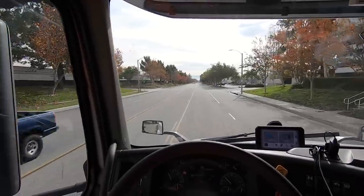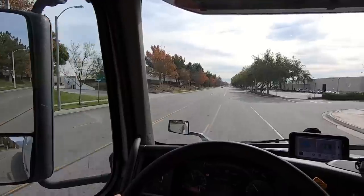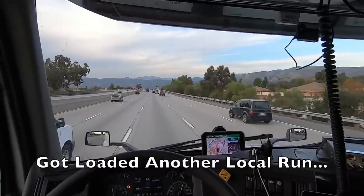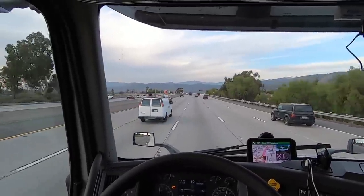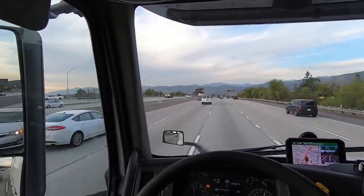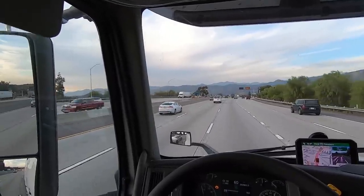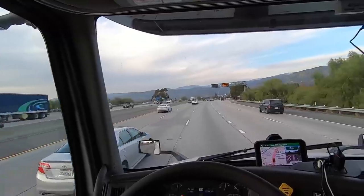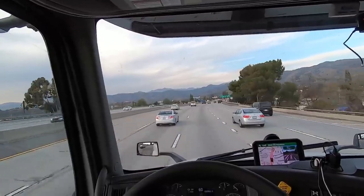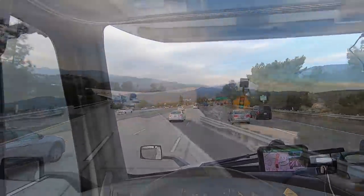Alrighty, got that local dropped off and back to the warehouse. Alrighty, we are back loaded and we are heading up North California, San Jose area. We have two partials and one of them is for Lowe's and the next one is some sort of insulation or blah, blah, blah. Doesn't really matter what it is. But yeah, let's go up to North Cali, yay.